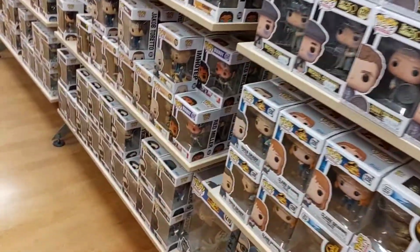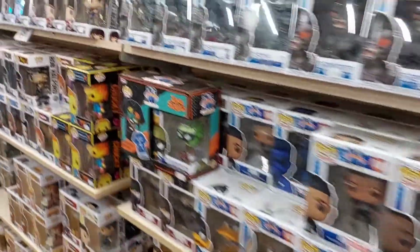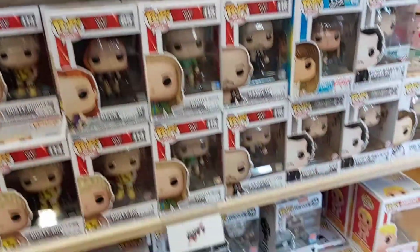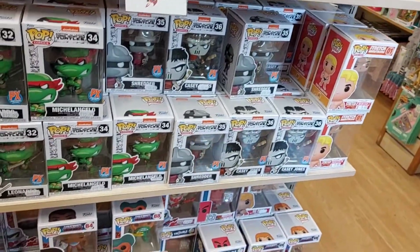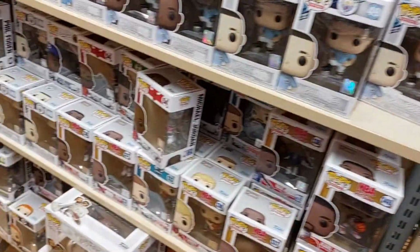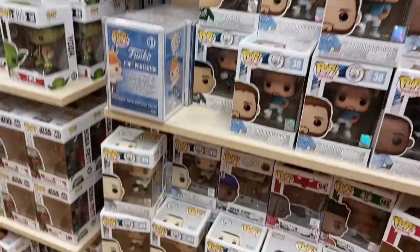Some nice Jurassic Park ones. A good selection of all. The Oasis ones were what did interest me on the day. A few wrestling ones. But like I say, a good selection for everybody's collection. So if you did want to enhance your collection, it's well worth going to Forbidden Planet.